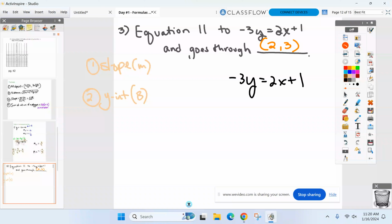Divide both sides by -3. And please speak up if there's any questions, because I'm going to go fast here. I'm going to slow down when I get to one problem. So I have -2/3 x. And again, it doesn't matter what you do here, but -1/3.